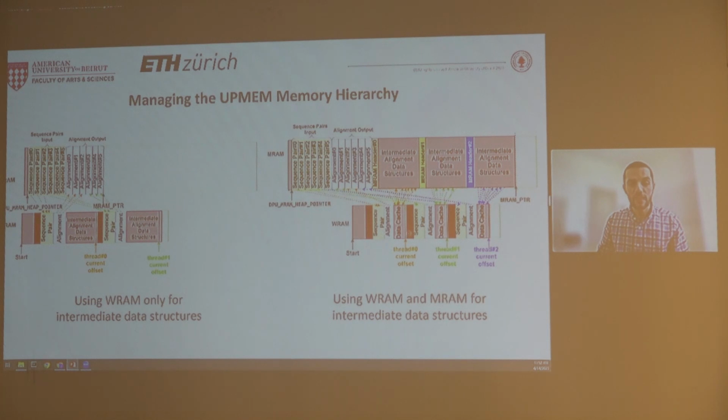And what this does is that it allows us to use less WRAM per thread, which allows us to execute more threads on the DPU, which again is important because we need to execute 11 threads simultaneously if we would like to fully utilize the PIM cores. So these are the two different versions that we provide for each algorithm.